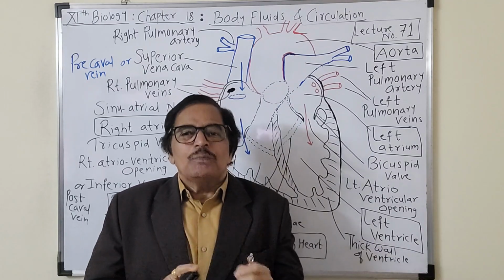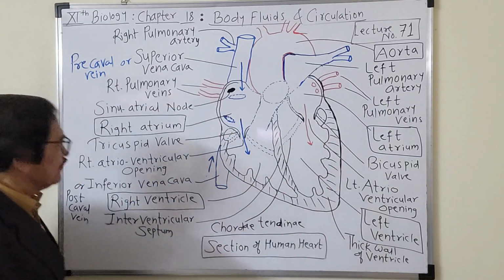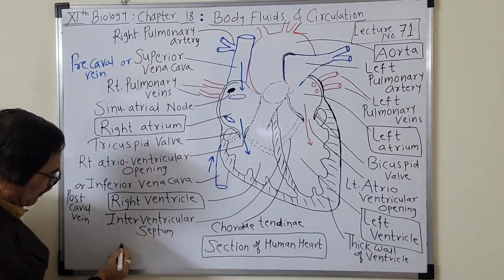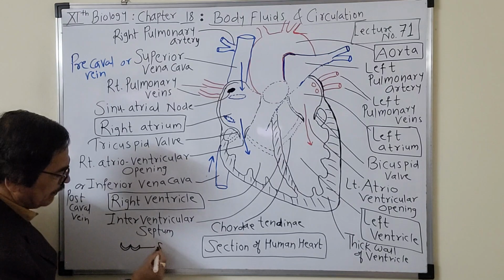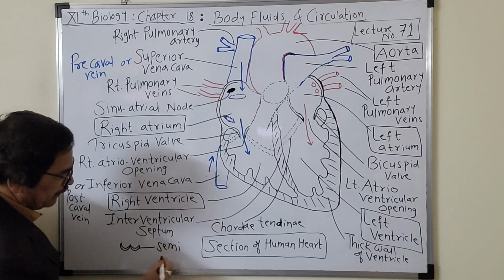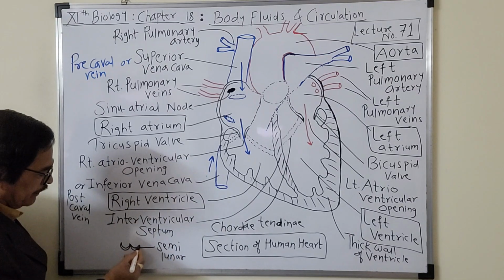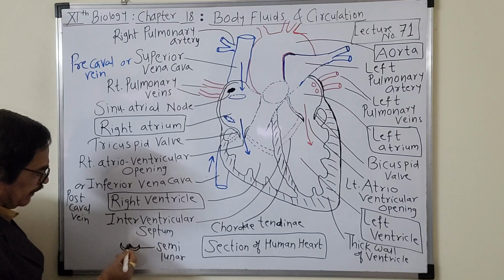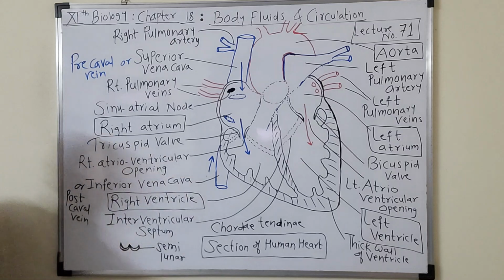At that opening also there are typical valves known as the semilunar valves. Semilunar means half-moon shape, like the crescent moon. So this is known as the semilunar valve.